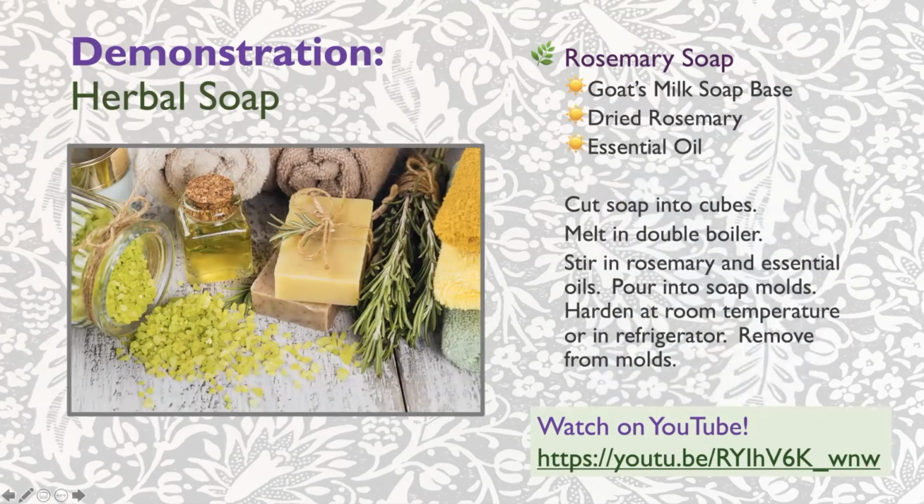Okay, I'm going to show you the last demonstration of this workshop, which is how to make a rosemary soap. I'm also including this recipe in your handout. I used a goat's milk soap base just because I happen to really like goats. So that's what I chose to use. But if you look online, you can find all kinds of different soap bases.